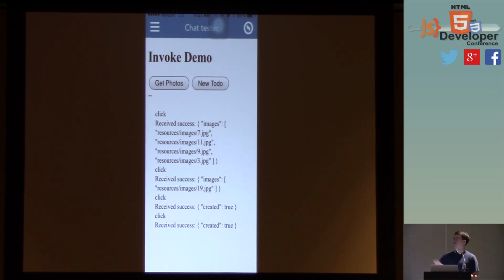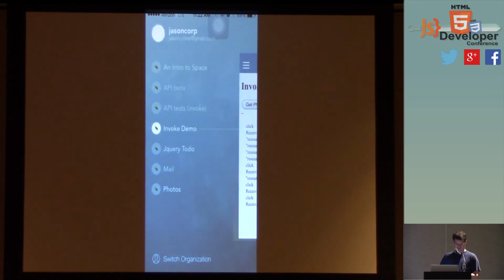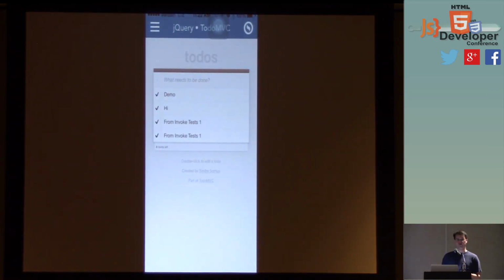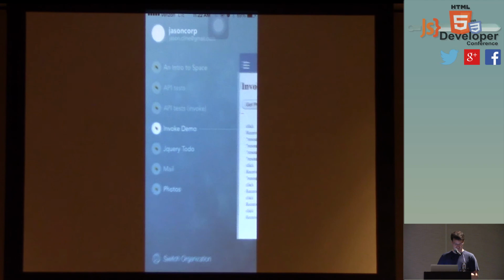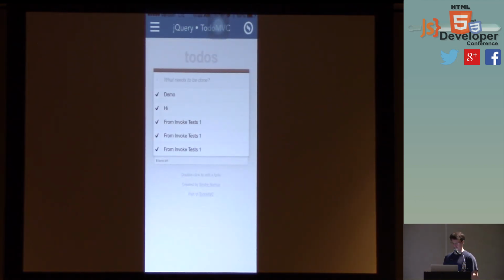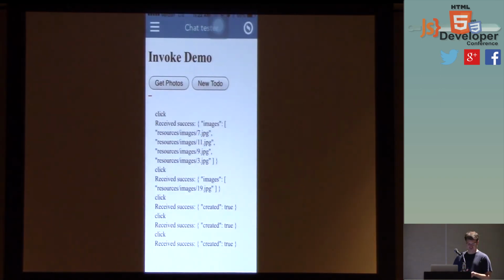You notice I haven't left the app that I'm in or the web page that I'm on. But now, if I go back to the jQuery to-do app, the two messages that I created are now in here. I can do that again. So notice that there's two. If I hit it one more time, I've now got 3 messages. So cool. So now I've shown both foreground and background interactions with Invoke. Apologize for the switching here.